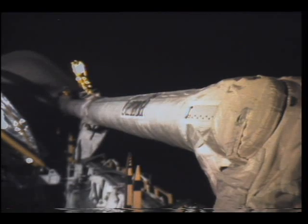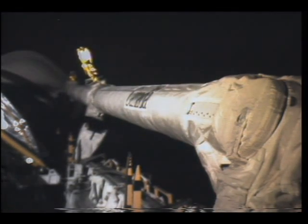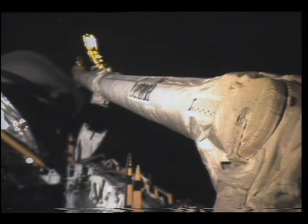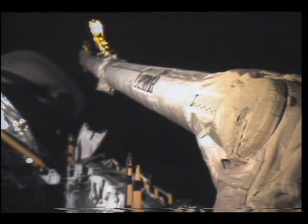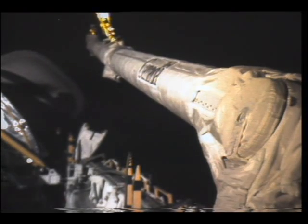Discovery, Houston, we're getting some real good payload bay television downlink, and we see that Steve has been hard at work getting the RMS deployed. Okay, he's getting a good start into RMS checkout right now. Roger, Lauren.